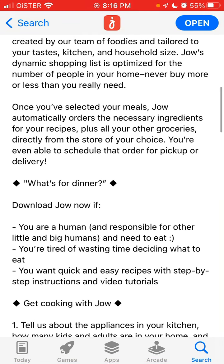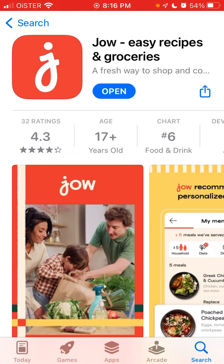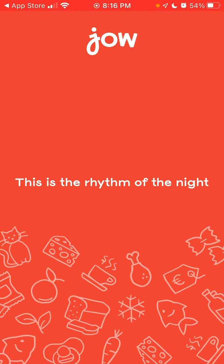What's for dinner? So that's the app. You can see just a few ratings actually, but yeah, this app is climbing in charts. It was among the top 100 apps today in the US App Store.